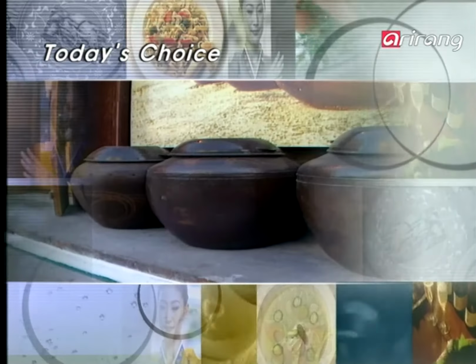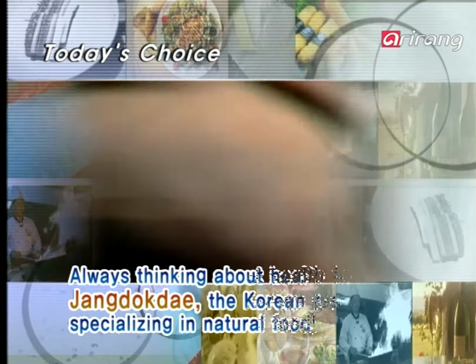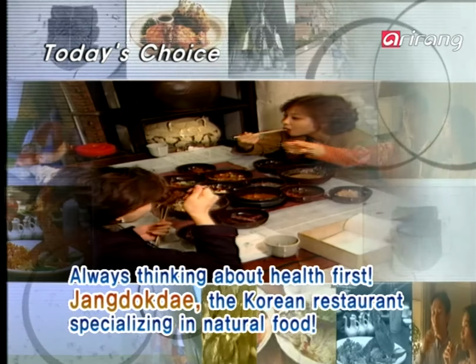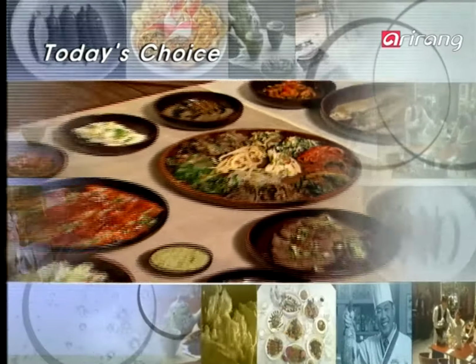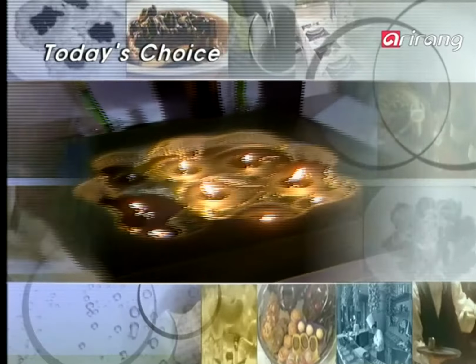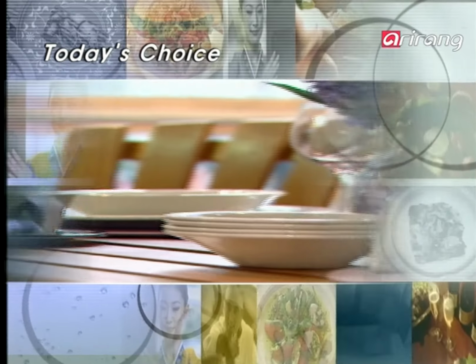Showing you the true taste of Korea. In Korean Food, we visited Changdokdae, the Korean restaurant that only uses the best ingredients and natural seasonings. We'll show you the deep taste of Korea. Dishes that enhance the taste of delicious food. We'll see some of them in Look and Taste.